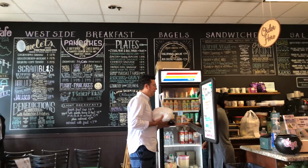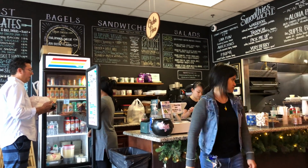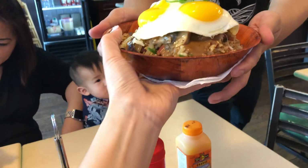It was super duper busy, but the place is really small, but it was so good. Dan got the Loco Moco, which I was kind of hesitant about because it just doesn't sound like a dish that I would really like, but he got it anyways and it was so good. It was so good. I wish I could have some of it right now.